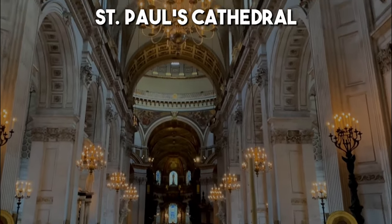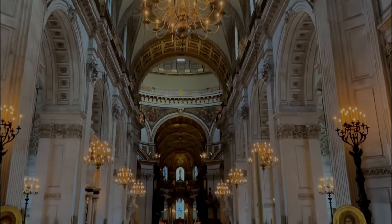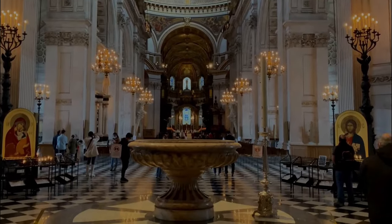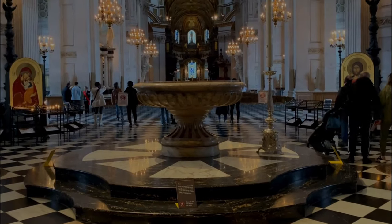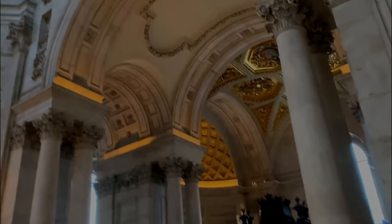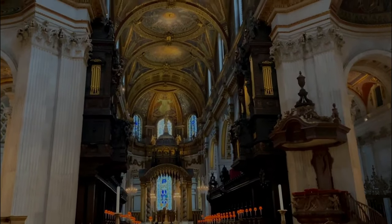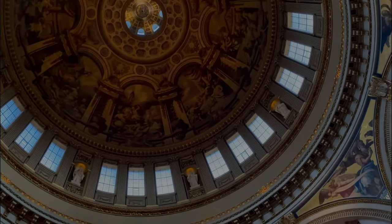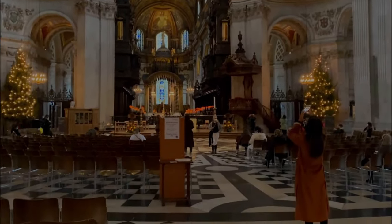16. St. Paul's Cathedral. Welcome to St. Paul's Cathedral, an iconic symbol of London's skyline. Designed by Sir Christopher Wren, this majestic cathedral has stood as a beacon of hope and resilience through centuries of history. Climb to the top of the dome for breathtaking views of the city, explore the intricate mosaics and sculptures, and discover the stories of those who shaped this architectural masterpiece.